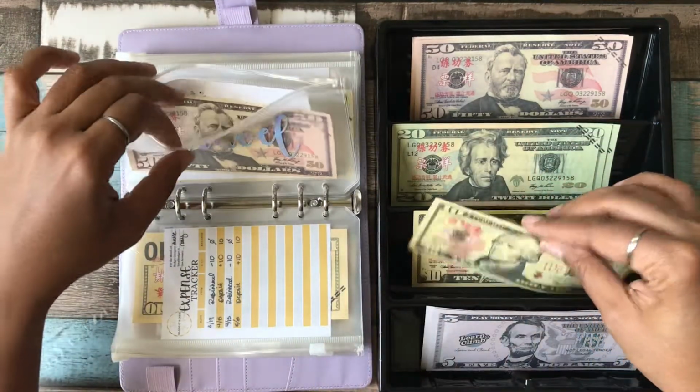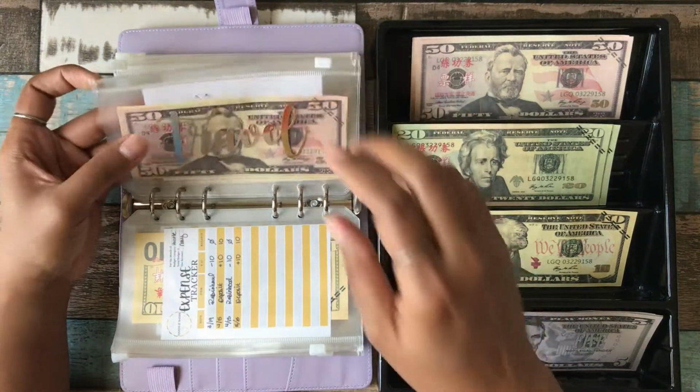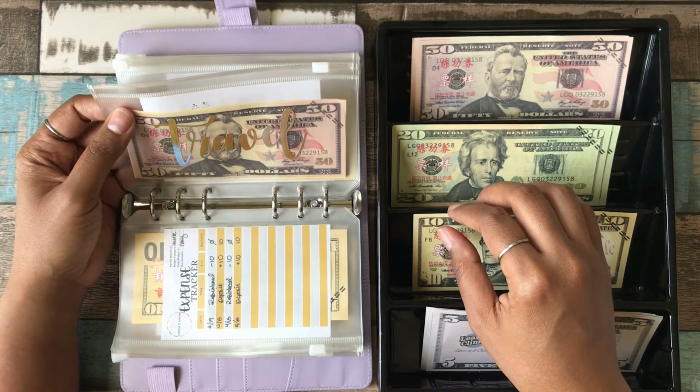Travel is getting 10. It has a 50, so now we're at 60. It will get boosted with summer pay this year, summer school money. The majority will be going to travel because we have a trip planned for July, and so that's the funds.